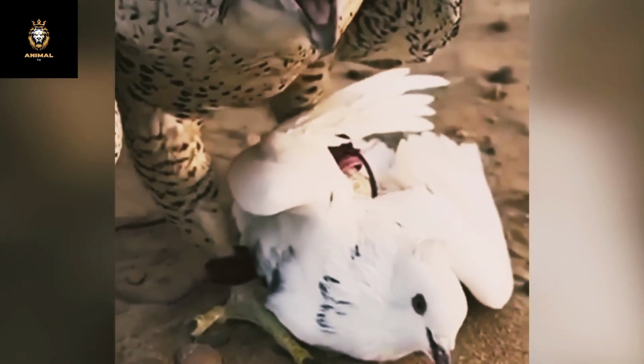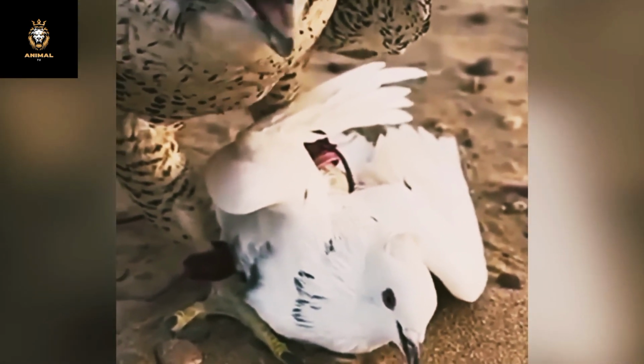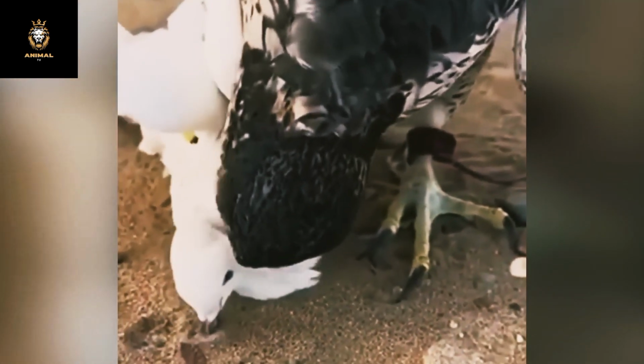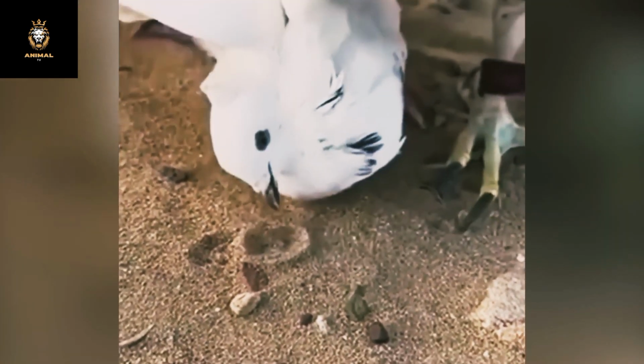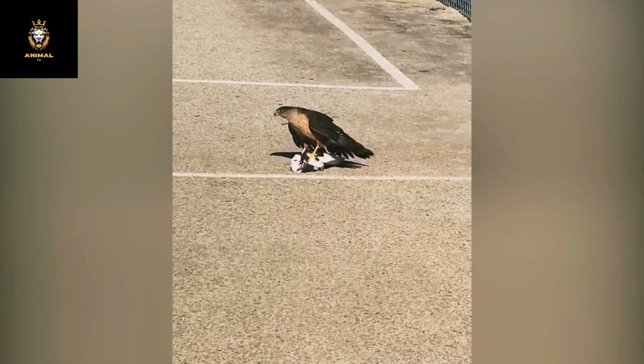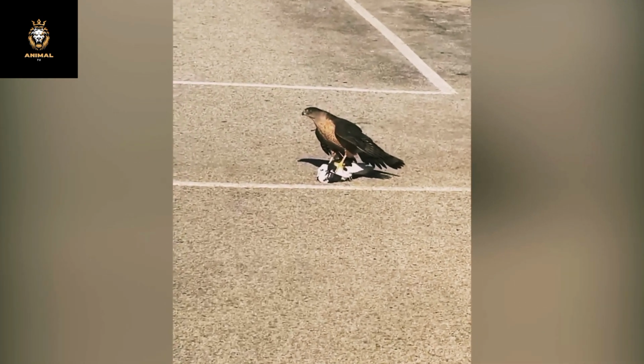A beautiful dove is captured by a falcon, and while it's still alive, it won't be for long after the falcon decides to kill it. Doves are beautiful birds, but they are vulnerable to all sorts of attacks by bigger and stronger predators, such as this falcon. This time, a pigeon takes a licking and is flown across a basketball court by a bird of prey.